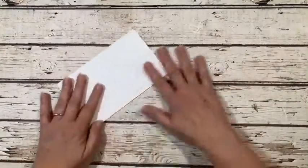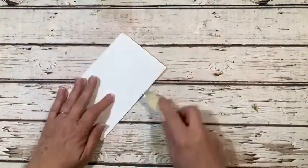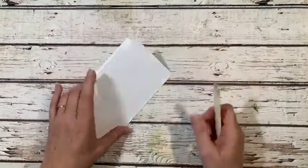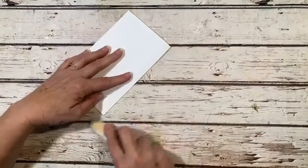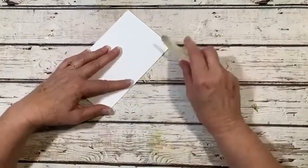So now we're going to fold and give these folds a nice crisp, because it's a box. So you want it to have a really nice crisp fold. Actually, this isn't really a box. This is more like a folder.